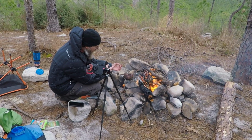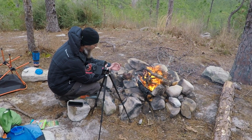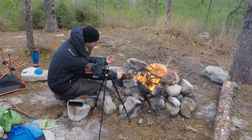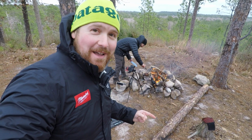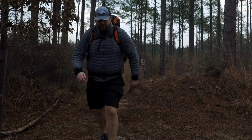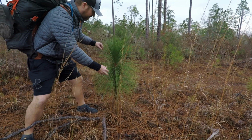I like my steaks medium, so I'm looking for about that, about 10 minutes. It looks like we're pretty close. Just burnt the crap out of my steak. Just look at the size of these pine needles, man. Pretty.